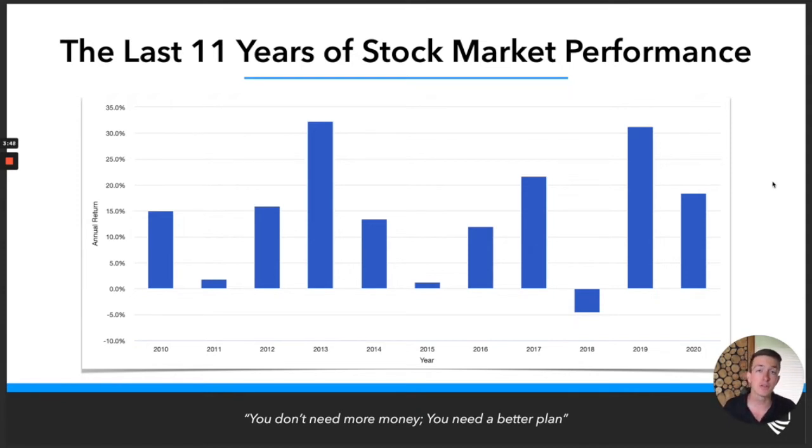Okay, well, if we're converting at the end of the year, okay, we have $1 million. Our first conversion, we're planning on it being $100,000. Well, after this first year, okay, 2010 ended up where the stock market was up 15%. Okay, so our $1 million grew to $1,150,000, and now we're converting $100,000. So even after the conversion, we're ending up at the end of the year with more money in our traditional IRA.